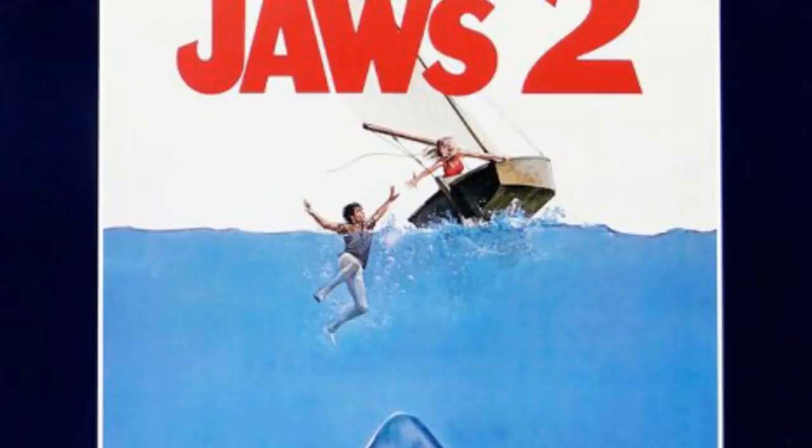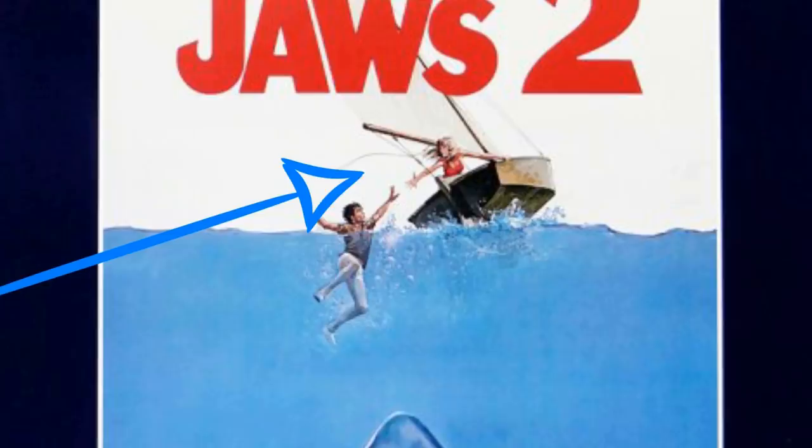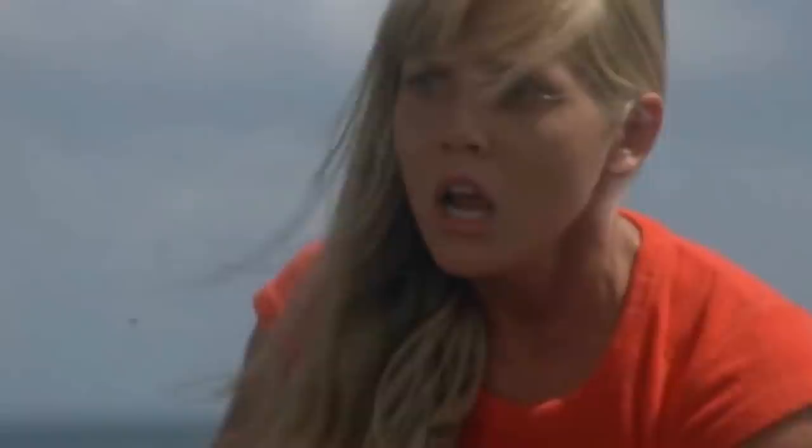What I like about this poster is that you can clearly see the Tina character is trying to help Eddie and save him from the shark. Unlike the movie where she does absolutely nothing and just stares awkwardly, while Eddie is literally getting ripped apart. Yeah, good one, Tina. Because of you, Eddie is now brunch, destined to become a Jaws sandwich. Rest in peace to Eddie and his brilliant disco hair.